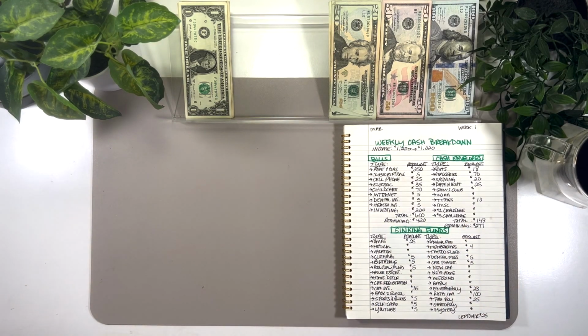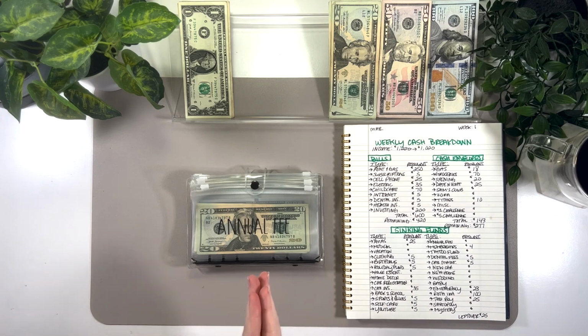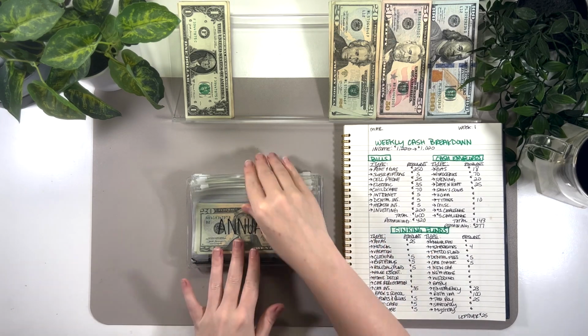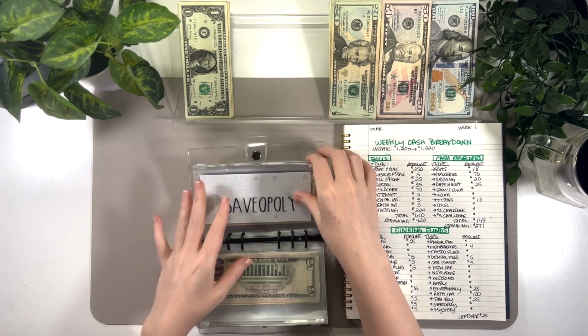Moving on to my Saveopoly challenge. We have a leftover of $25. So, now that my envelopes have changed, I can't remember which one it's in. Oh, it's in this one. Okay, yeah. So I did switch out all of my envelopes, which you'll see, but Saveopoly is in the back of this one. So let me pull the board out.